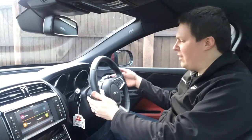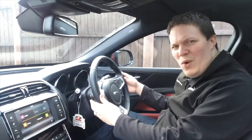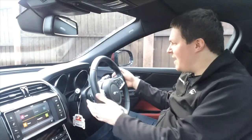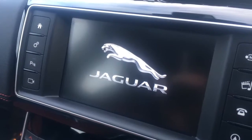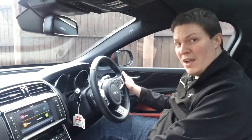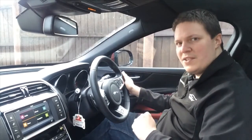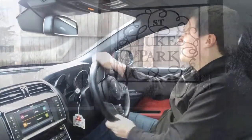And these flappy paddles behind the steering wheel, they look like toys. They're not even a proper half-hearted attempt at flappy paddles. And to be honest, in this 8-speed gearbox, the way it is with the DSG, the gear change is so swift, you don't actually need these. That's not right. That's not right at all. But it does make that noise. So we'll let it off for a moment.